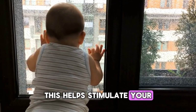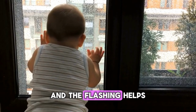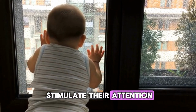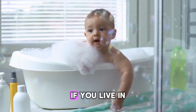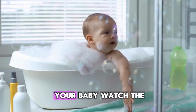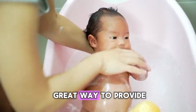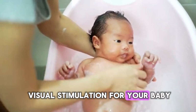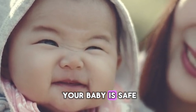This helps stimulate your baby's brain because they can see the contrast between the black and white, and the flashing helps stimulate their attention. Some babies like watching the rain or snow falling outside. If you live in a warm climate, maybe you can go to a fountain or a pond and let your baby watch the water falling. Watching the bubbles in the bathtub is another great way to provide visual stimulation for your baby. Just make sure that the water is not too hot and that your baby is safe.